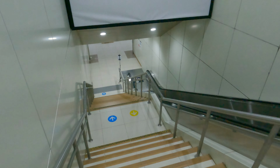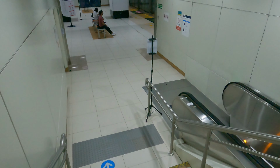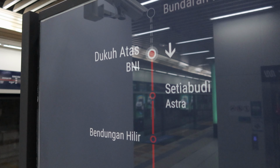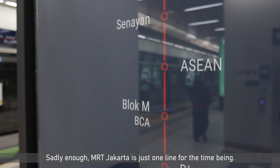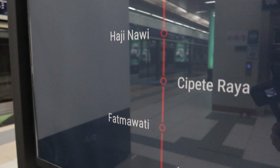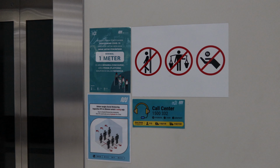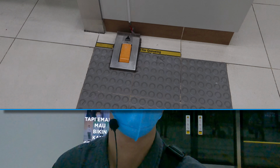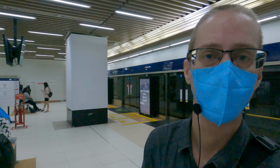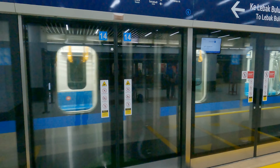All stations have escalators and elevators. Step-free access is available in all stations on this line. That means 100% of the Indonesian MRT is step-free. That's two announcements together. Let's hop on and go to ASEAN Station.